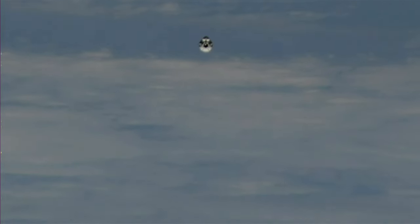Once Dragon arrives at 400 meters below station, it will be at what is known as waypoint zero and will be the first checkpoint during our approach. The vehicle can hold here at 400 meters, but if all of its systems check out, then we can continue to approach to waypoint one. Right now it looks like we're expecting to hit waypoint zero in about 44 minutes.